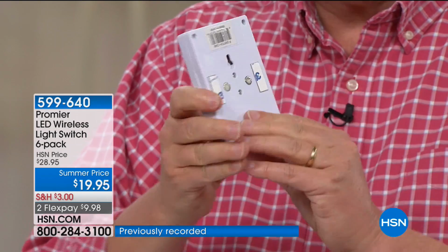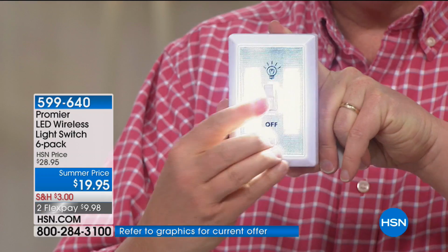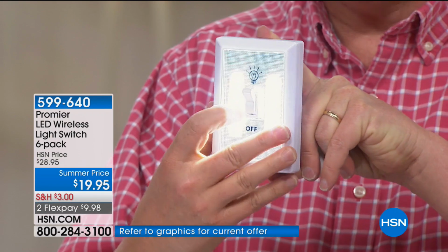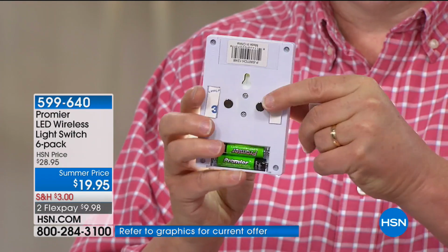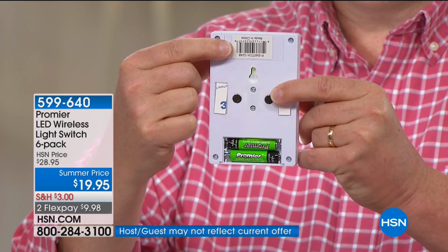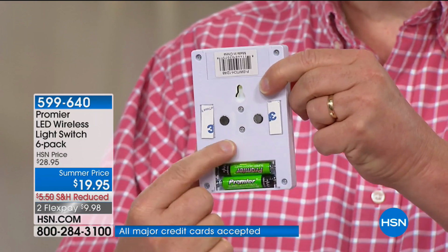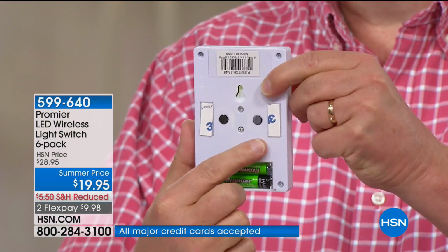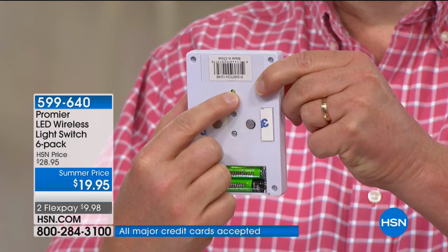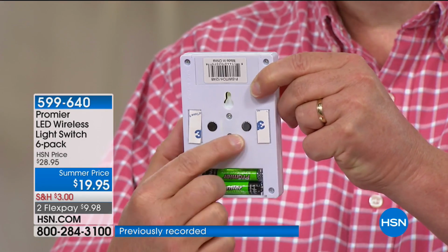These are battery powered. These are COB LEDs, so they just sip electricity. They're super bright. They're 200 lumens, which is a huge amount of light. And you can see the batteries here. There's 2 AAAs here and then 2 up here. And by the way, they come included. Now there's 3 ways to mount, so you can peel and stick if you have a smooth surface. There is a little keyhole here, so if you want to hang it like you hang a picture, you can do that. Plus, they even put magnets in here.